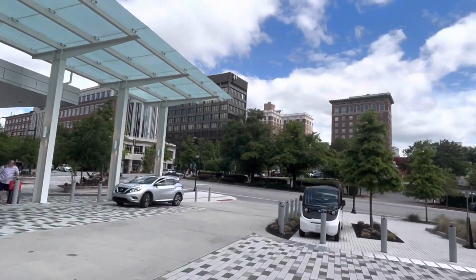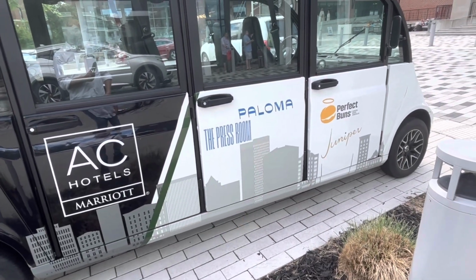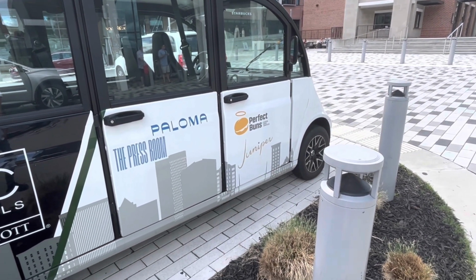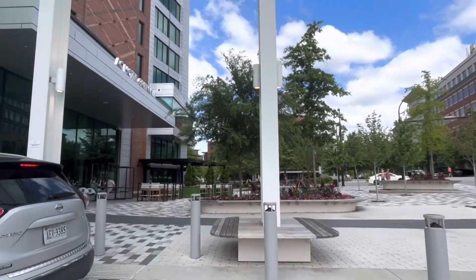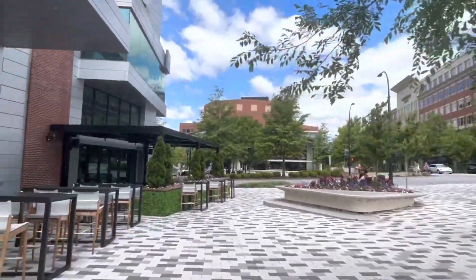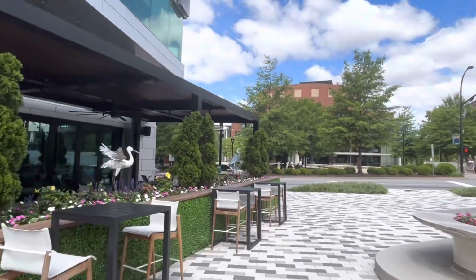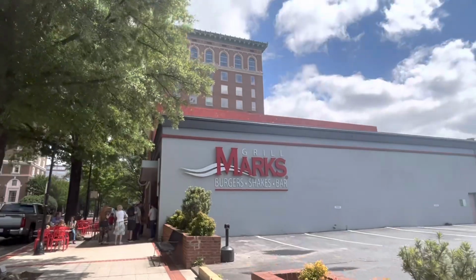All right, we're going to continue to make our way up Main Street. Oh, I don't have to look it up. It's called the Press Room. That little speakeasy place I was telling you about. Also, there's a Paloma Restaurant, and then Perfect Buns, Burgers, Brews, Handhelds, and then the Juniper Restaurant I was telling you about. It's a nice plaza here. Here's another one of those noise ordinance signs. Grill Marks, Burgers, Shakes, and Bar.